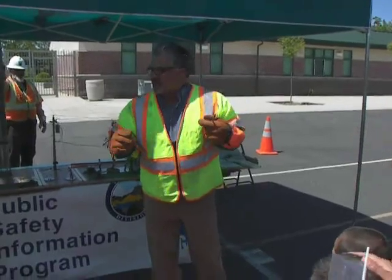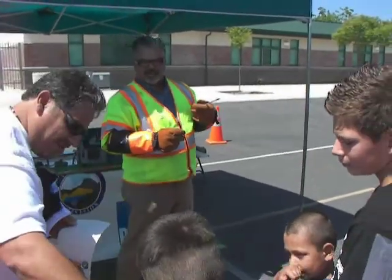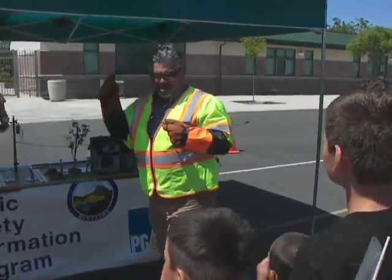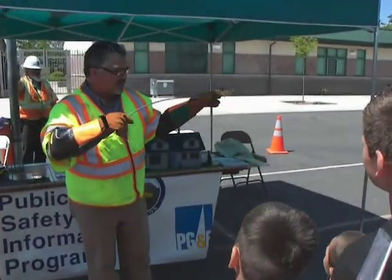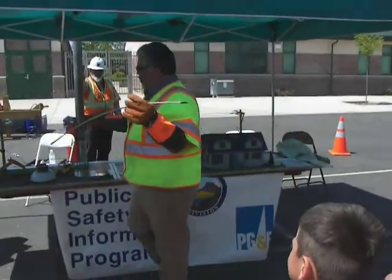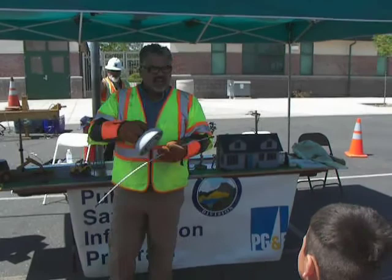All right, there we go. Here's the sticker. Thank you. There you go. So it's traveling very fast, looking for a path to ground, always looking for a path to ground, okay? PG&E, what we try to do is keep that electricity going from one pole to the next. Here's the conductor. What is this?